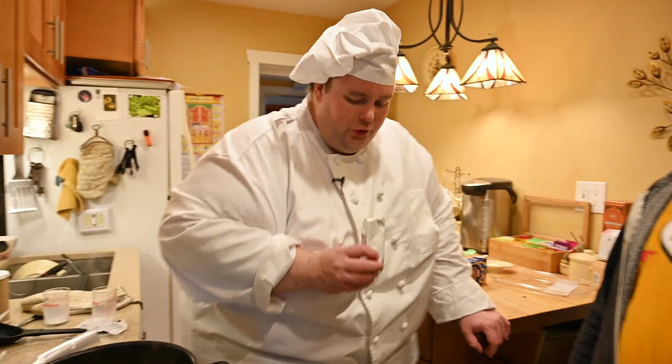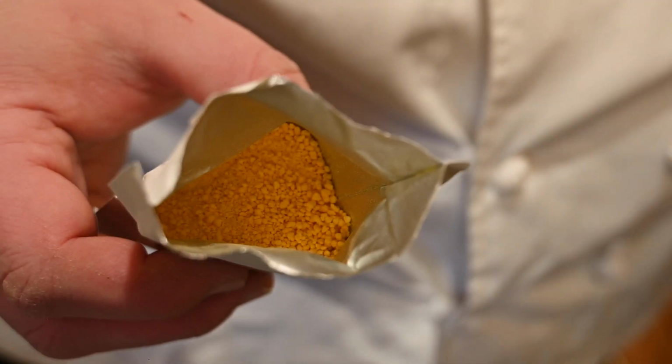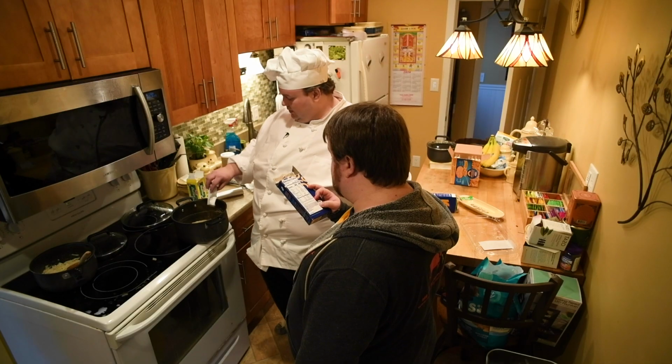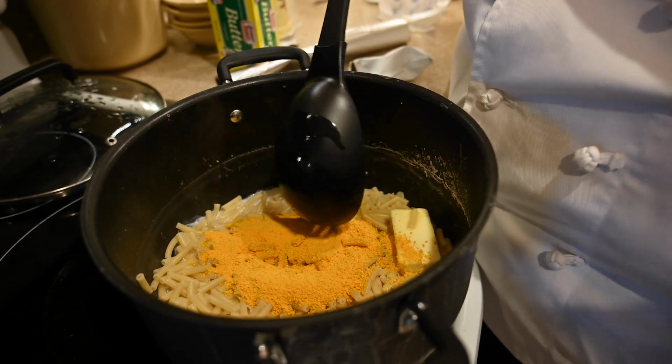I wonder if what they've done is put the white bean in the cheese. Because that cheese does not look normal to me. It looks very big grain. Enriched pasta product with white bean. Okay. It's big pieces. The cheese is big pieces.